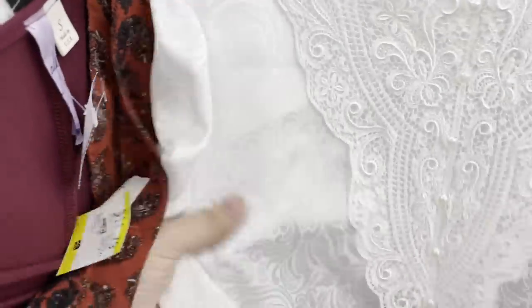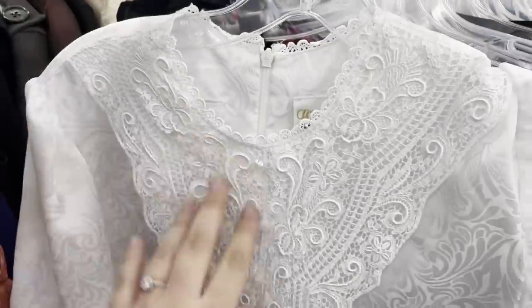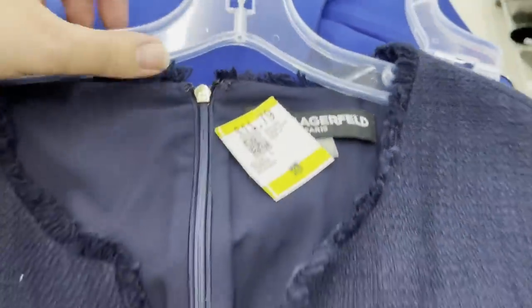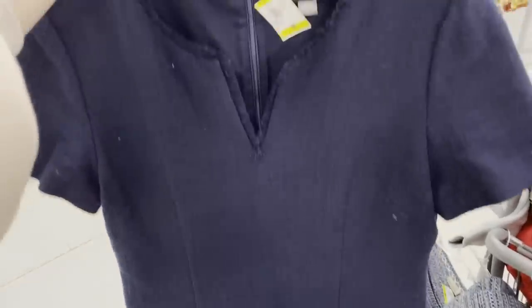But this one also had a stain, and it was marked at $12. So left that one behind. Karl Lagerfeld doesn't normally resell for a lot for me, but it is a really nice, beautiful tweed dress. So I did give it a second look. But I decided to leave that one behind, unfortunately.